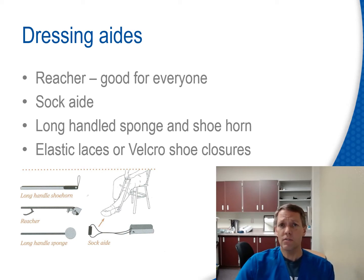Most pharmacies have a reacher or a grabber. I have not found a sock aid very often. I'm pretty sure that Rice's Pharmacy here in Corvallis has that device, but that can be obtained online. If you're getting a sock aid, the hard plastic style I think is the best one to use.